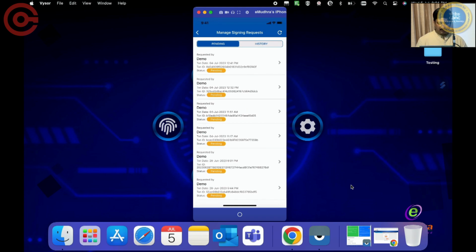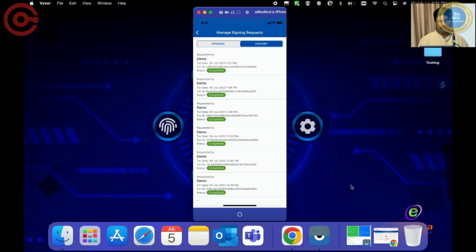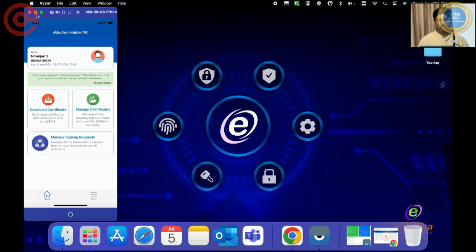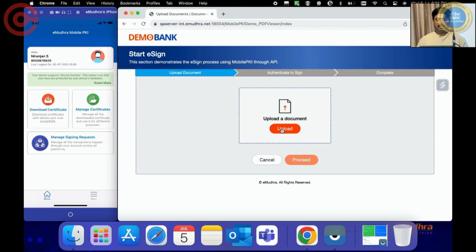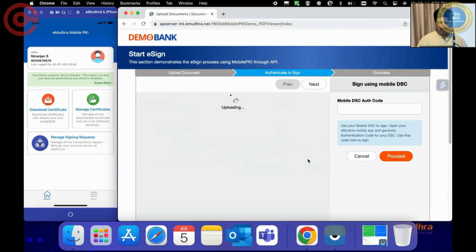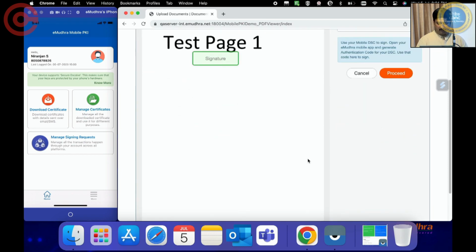So here you can see the request and all. This is a C application where you can see what requests are pending or completed. Even in this demo, we have tried to show one-to-one, like self-using. But you can even send it to your CFO, CEO, or CTO, whoever has to sign the document. So the signing authority, you can send the document to get it digitally signed.